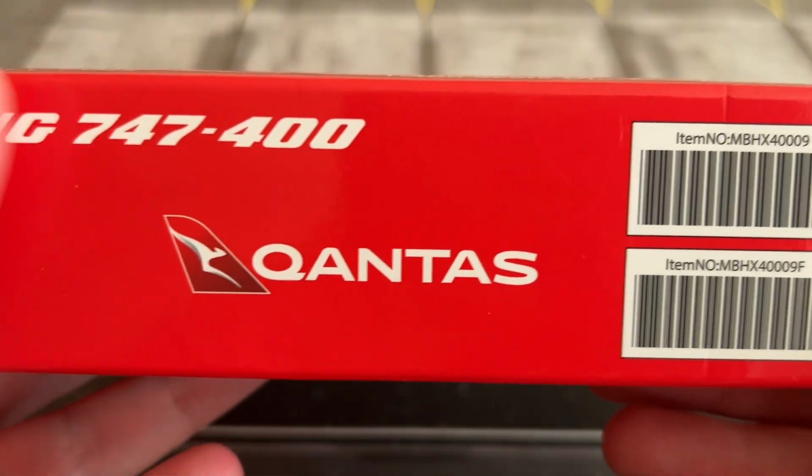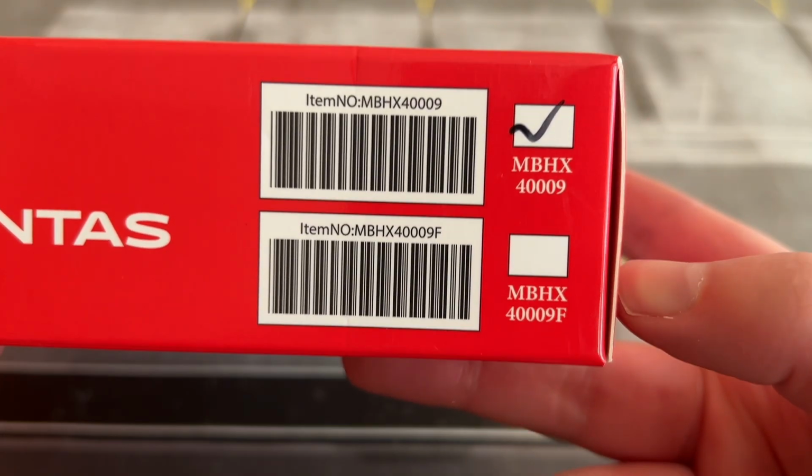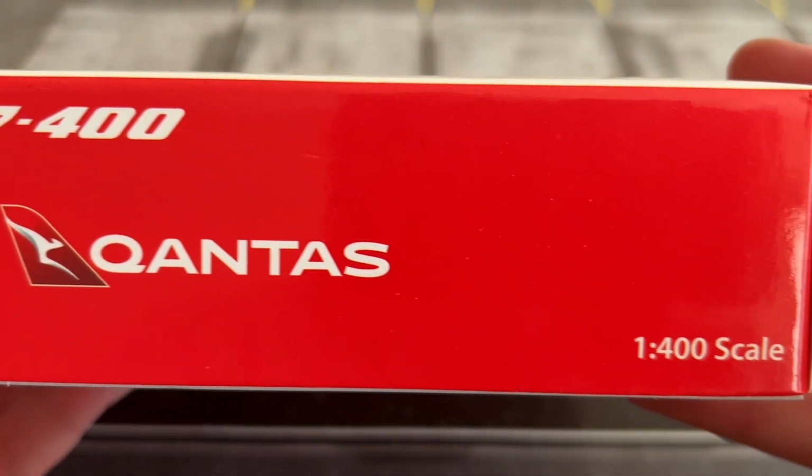Otherwise, a very nice looking box, 2 barcodes, this one here for the flaps up, this one here for the flaps down. Very nicely done, nicely detailed panels there on the box.